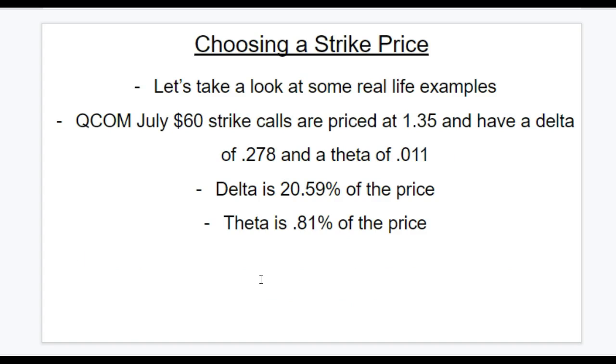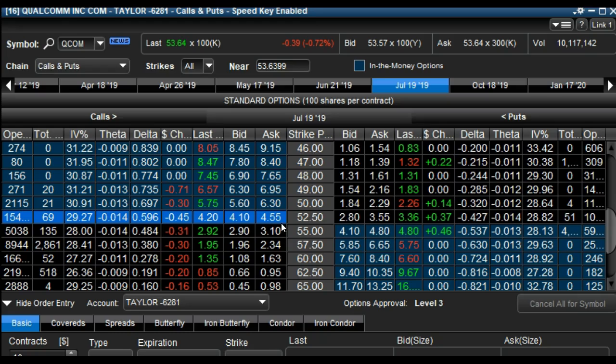We're going to look at the July 60 strike calls. Here they are. You can see the bid and the ask here. The last price was $135. You can see the delta is 0.278, and the theta right here is 0.011. So this is an out of the money option. I guess I should have explained that earlier.